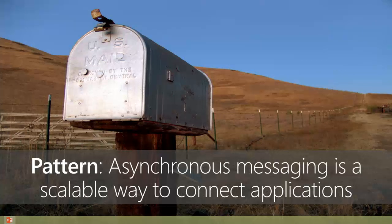Now you'll also see messaging engines baked into this where you do real durable messaging, things like BizTalk that let you send one message in and fan it out to 30 people. Those are really useful scenarios as well where you introduce a broker.